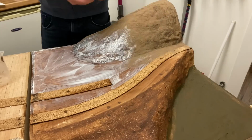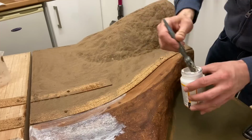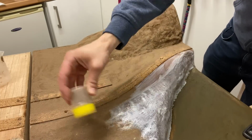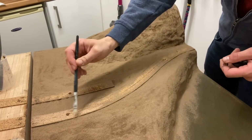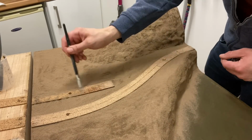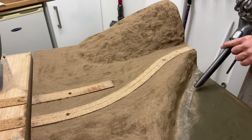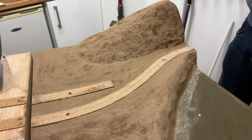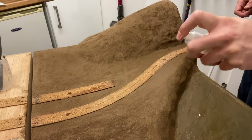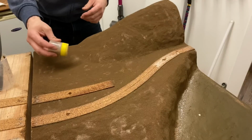This is my usual method of adding earth texture, which is a mixture of brown tile grout and Woodland Scenics fine turf. The excess powder is hoovered up, and as usual I managed to scrape the surface of the riverbed with the hoover. After it's been sprayed with soapy water and scenic cement, there are some areas which need a little bit more of the powder.